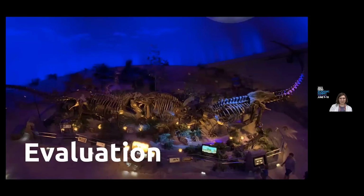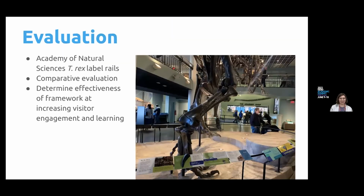So to put this framework to the test, I partnered with the Academy of Natural Sciences in Philadelphia to evaluate some label rails with their T-Rex fossil in the dinosaur hall. So I conducted a two-part evaluation. The first part, I looked at visitors' learning takeaways from the existing interpretive label rails around the fossil. And in the second part, I redesigned those label rails, applying the barriers and bridges framework, and evaluated visitors' learning takeaways from the new set of labels.